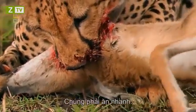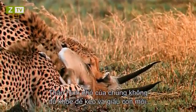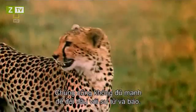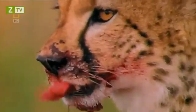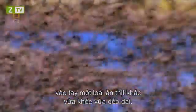They must eat fast. Their small frames aren't strong enough to drag and hide their meal, and their power is no match for neighboring cats like lions or leopards. But cheetahs often lose their hard-won meal to another predator, one with both power and endurance.